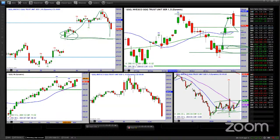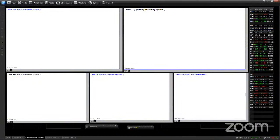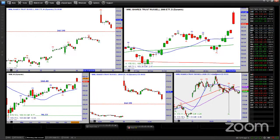So we'll see. Let's take a look, rotating into the Russell. The Russell has had this history this year of moving opposite, a lot of times intraday, of the Spiders and Qs.